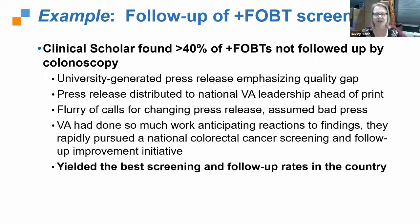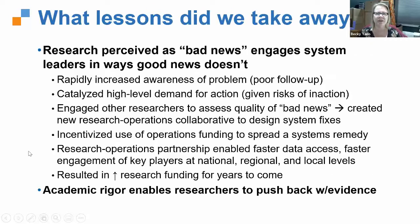But I have to say the activity that happened around this, the VA had done so much work anticipating reactions to the findings that they ended up designing ultimately and pursuing a national colorectal cancer screening and follow-up improvement initiative that was wildly successful and helped the VA system nationally yield the best screening and follow-up rates in the country, all because of one probably unread manuscript at the end. Next.